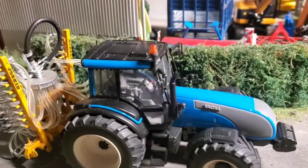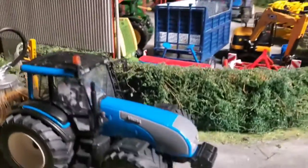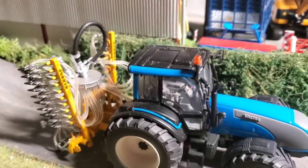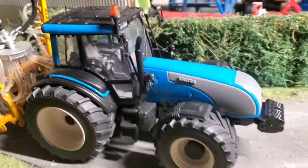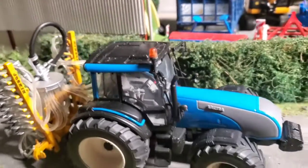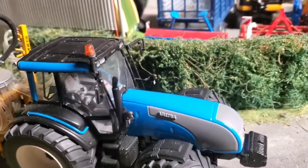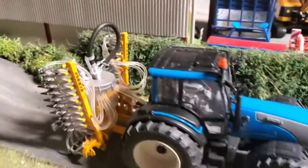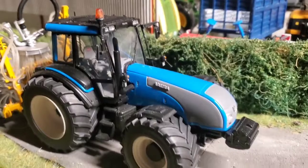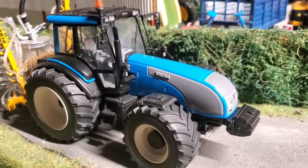Valtra T191, another new model which you haven't seen before. It has on an unbiblical setup, and it's just coming back from doing an unbiblical job. I know the slurry ban is in place, but he's just doing it a bit discreetly, so he is. It is a trail and shoe, to be fair, so it's not doing the most harm. And yeah, the big tubes on the Valtra is very nice.